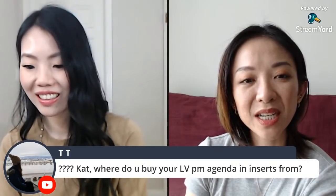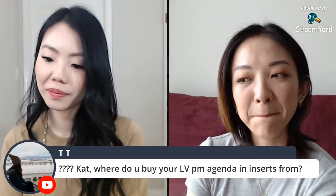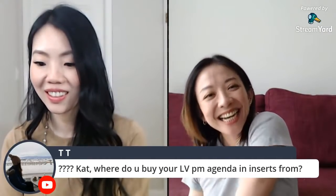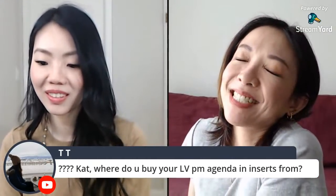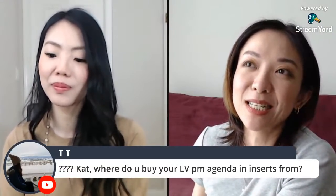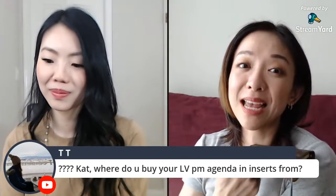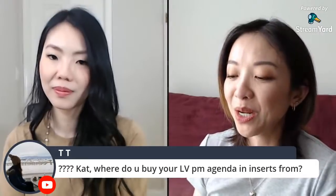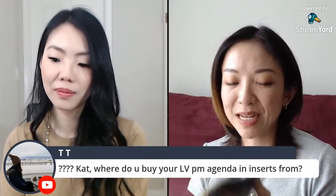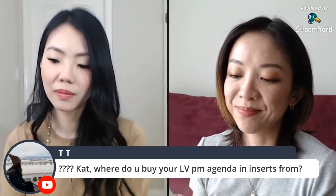Kat, where do you buy your LV PM agenda inserts from? LV. Oh, you still buy the original, huh? It's like my yearly treat for my stationery. It's ridiculously stupid money, but because I know I'm using it every day in the whole year, I think it's worth it, because it's not like something where I just write everything. I use it. So yeah.